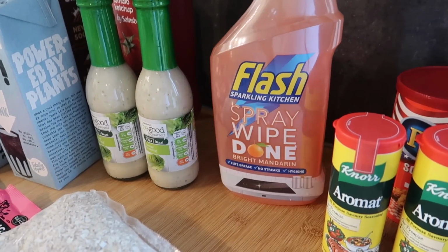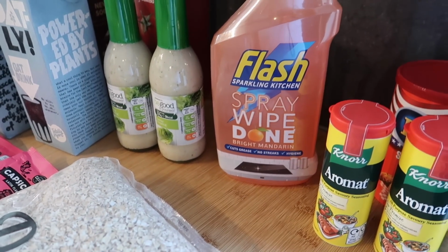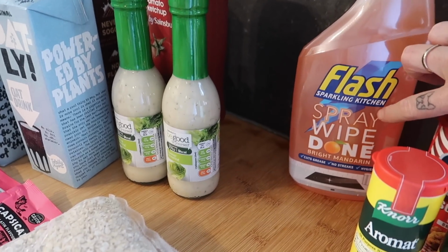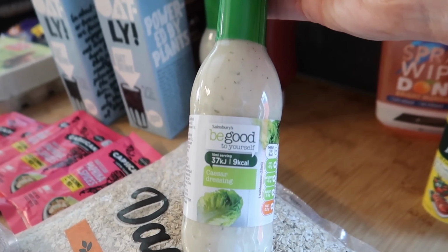I got a spray flash bottle, which was £2 instead of 3, just to wipe down kitchen surfaces. And the mandarin always smells really good. I got 2 Be Good To Yourself Caesar dressings.